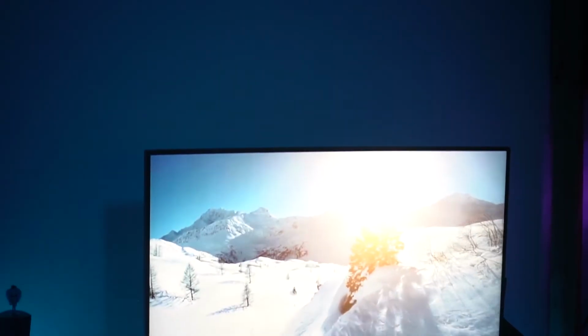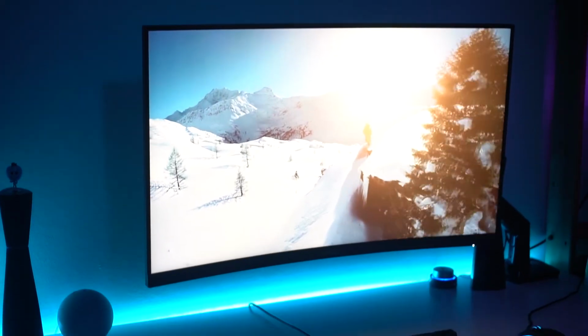Now, this thing is 32 inches. It's a big monitor. It's borderline TV level large. It's right on the edge before you get to the crazy, crazy huge stuff. This thing is really, really light for how big it is. I took it out of the box and I was like, wow, this is light.